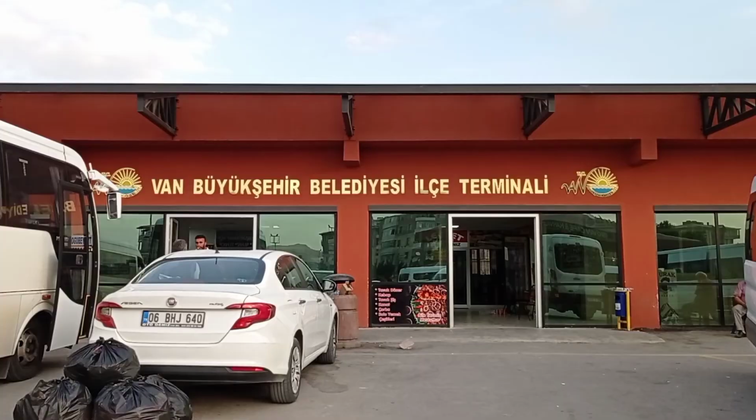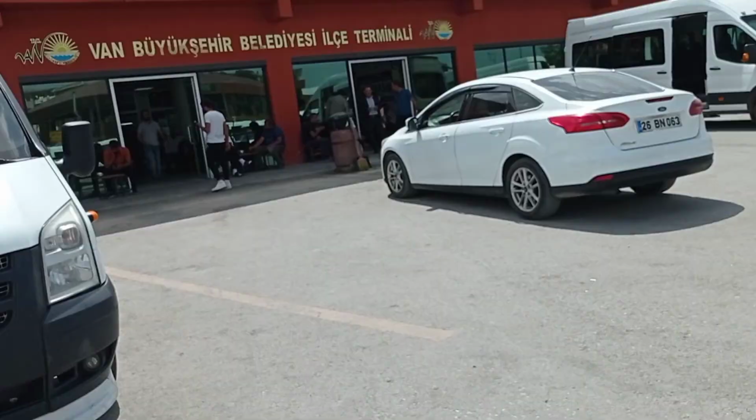Van Otogar. Finally, at 6 p.m., the bus just arrived at Van Otogar. It took 3 hours to get here from Dolbezazit. Now I need to find my hotel that I already booked, Buyuk Urartu Hotel. The problem is I have no idea how far, because Maps didn't even recognize the hotel.